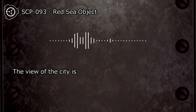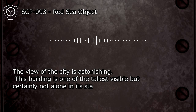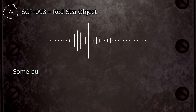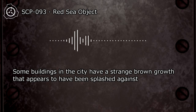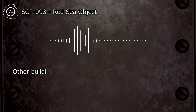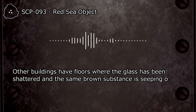The view of the city is astonishing. This building is one of the tallest visible, but certainly not alone in its stature. The city below is gray and silent, no evidence of life at this altitude. Some buildings in the city have a strange brown growth that appears to have been splashed against them as if a gelatinous mass was flung and then seeped down before hardening. Other buildings have floors where the glass has been shattered and the same brown substance is seeping out the edges.